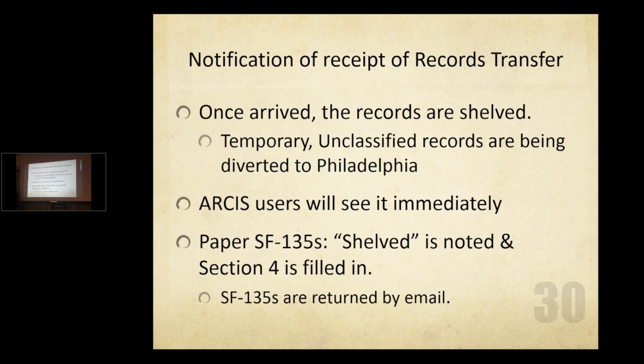So if your stuff is approved and it's going to go to Philly, you can either send it to us and we'll send it to Philly, or you can send it to Philly directly if you see in the comments field that the records are going to be stored at Philly. Then finally, on paper SF-135s, shelved is noted in section 4 and filled in, and then we email it back to you. So Argus users, once it gets moved into the shelved status, because it's your record, you'll be able to look it up and see, okay, it's received, shelving is in progress, okay, it's shelved.